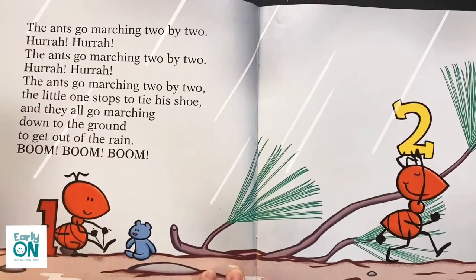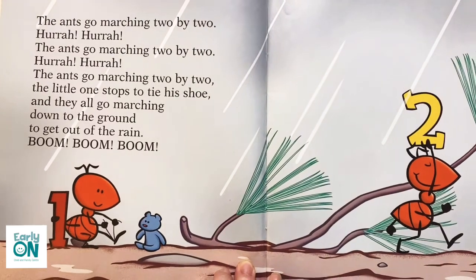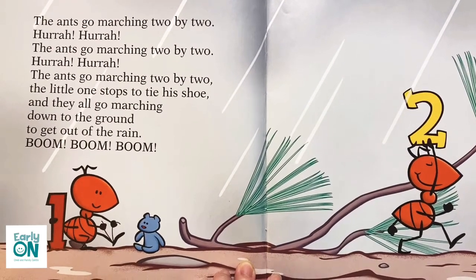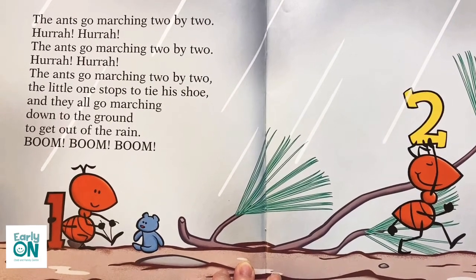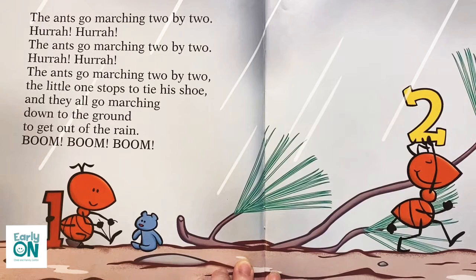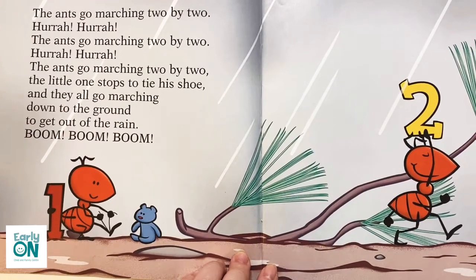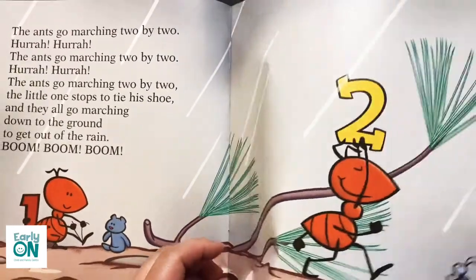The ants go marching two by two, hurrah, hurrah. The ants go marching two by two, hurrah, hurrah. The ants go marching two by two, the little one stops to tie his shoe, and they all go marching down to the ground to get out of the rain. Boom, boom, boom, boom.